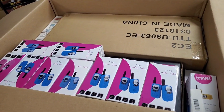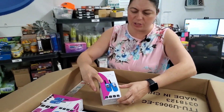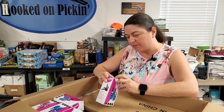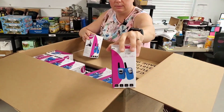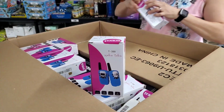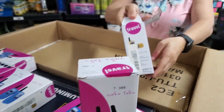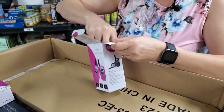Oh, I love those walkie-talkies. We sold them really fast, didn't we? Yeah, we had a bunch of these. These are outdoor walkie-talkies for kids 5 to 10 years old. The last time they came, they weren't all what the box looked like. They were all a little different. Different colors and whatnot. Because see, there's a picture of a yellow one on the side. Yeah, yellow, blue, and I think on the other side it's black.